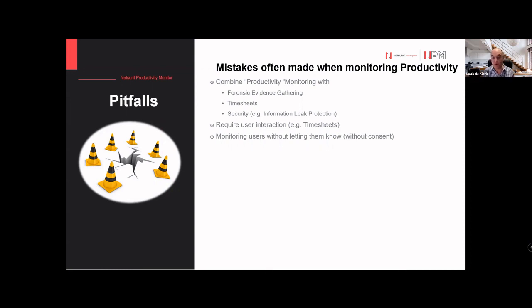Also, never monitor people without letting them know, without their consent. From a legal perspective, that's bad, but it's also bad from a trust perspective.